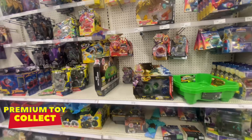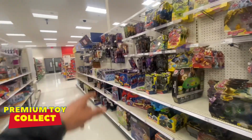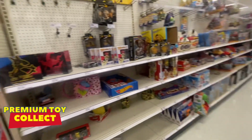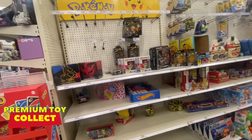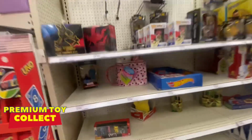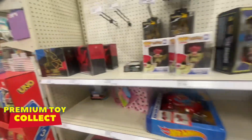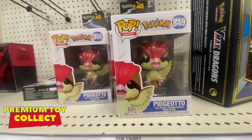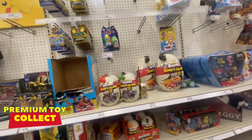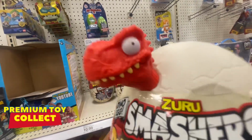Check them out. Not too much, but you know, a couple of things. We also got Pokemon on this side. Marvel Speedball sitting up on the bottom down here. Check them out. Pokemon.